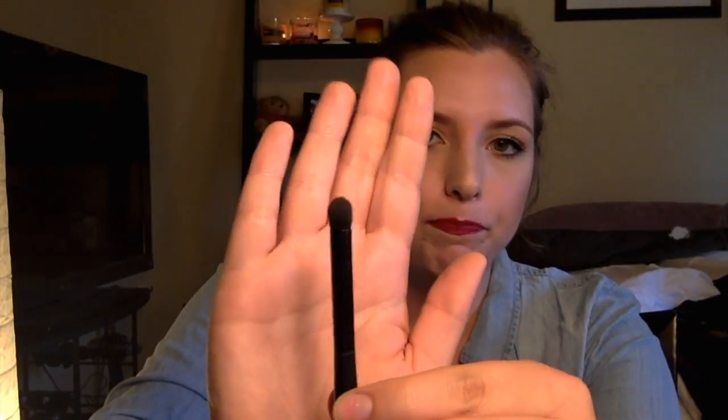So the last brush I have to talk about is the e.l.f. contour brush. This e.l.f. contour brush is $3. It doesn't get better than that. I use this for the outer V of my eye because it's kind of domed at the top. It's a little bit bigger than a pencil brush, so it doesn't add the product in just a small little area, so you can blend it out in your outer V. I feel like it's small enough to get right in there and get the job done. Got a 4.6 on their website, $3.